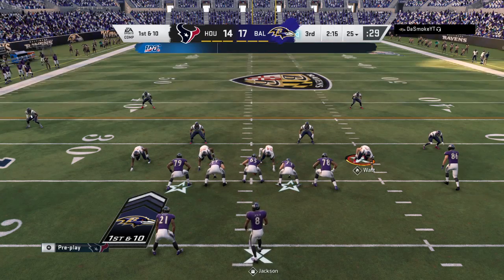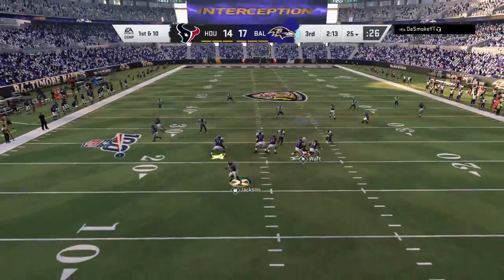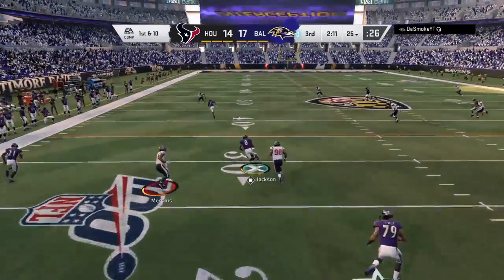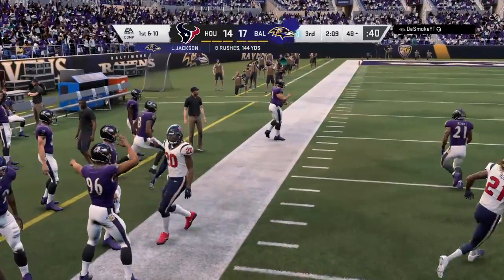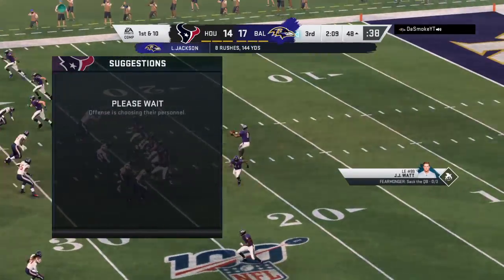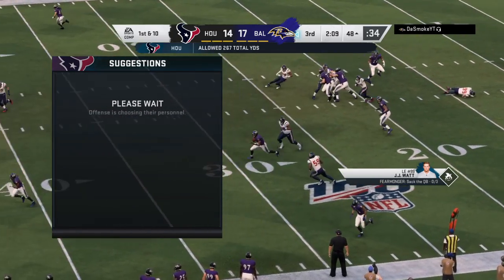Jackson and the Ravens come up now 1st and 10 at their 25-yard line. They go back to the air here after the INT on the last drive. And take this to the other side of midfield. Gets him a first down.